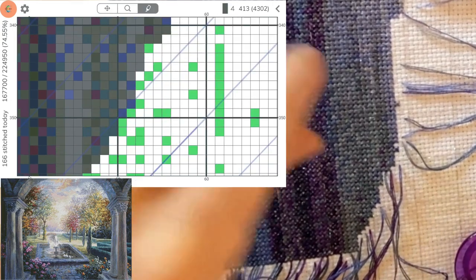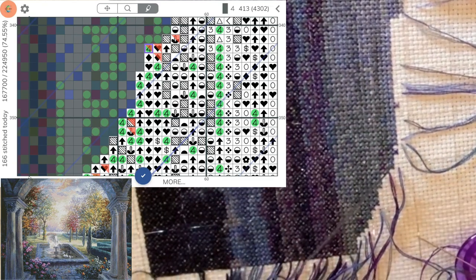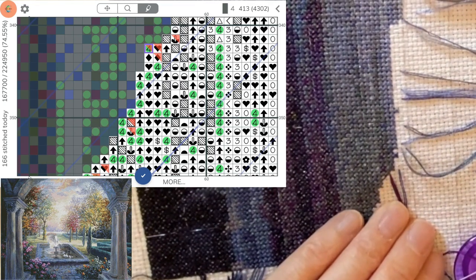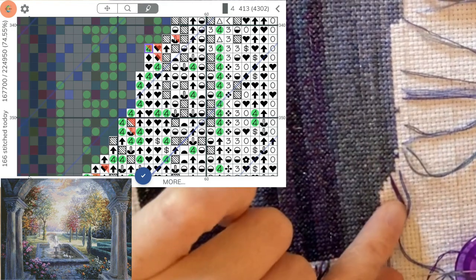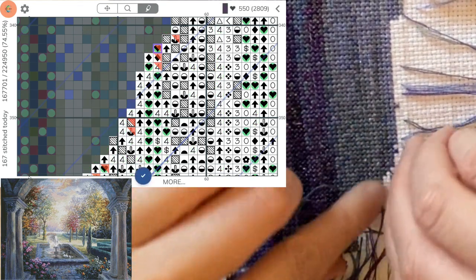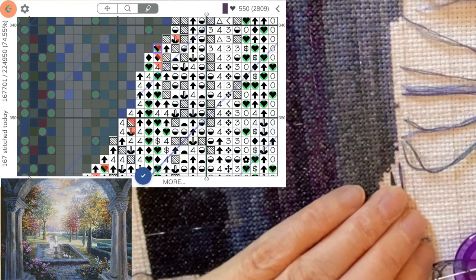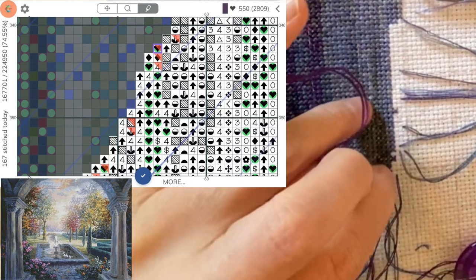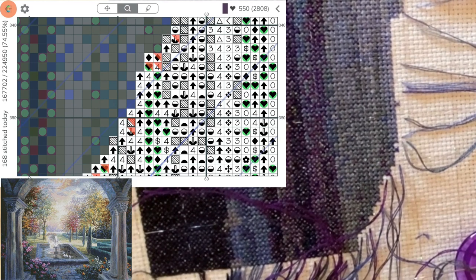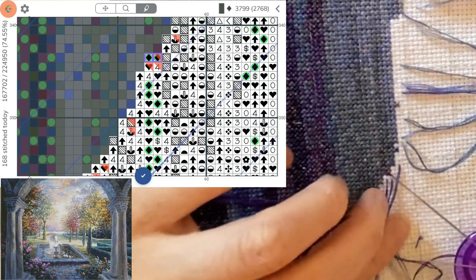Okay, and back up a bit again. Now this is when I want to pick up this thread. Yeah, I almost picked it up earlier, but that would have been wrong. Yeah, kind of go up and down, back and forth, just as I say, follow the colors.